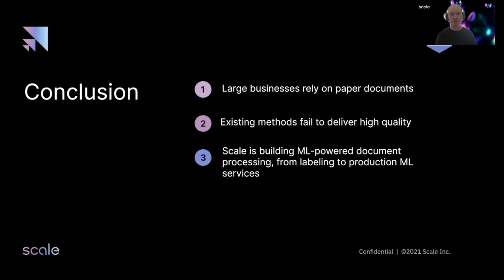To sum up what we said, there are three main takeaways. The first takeaway being that large businesses still rely a lot on paper documents. They process them with a human workforce. And the reason why they do that is that existing numerical methods fail to deliver high quality. They fail to deliver this high quality because they're either not flexible enough or not customized to each customer. That's why at Scale, we decided to build a machine learning powered document processing, which is customized to each of our clients. And because we have this control over the whole loop, from the dataset design, the labeling, to how we productionize our machine learning model services, we are able to exceed the quality bar that the large businesses are expecting.